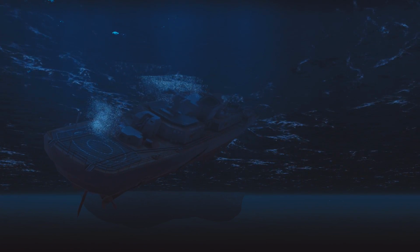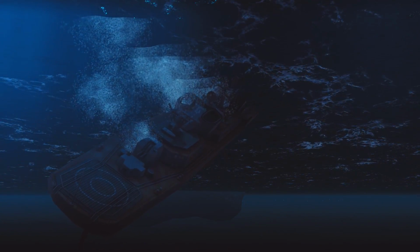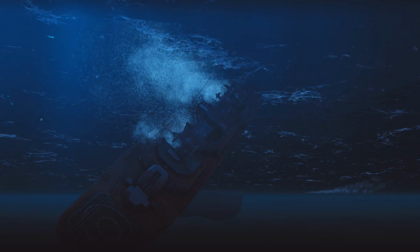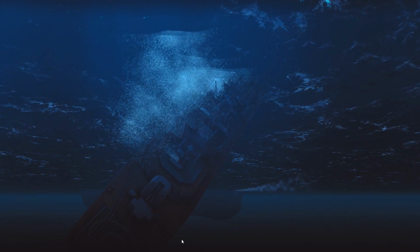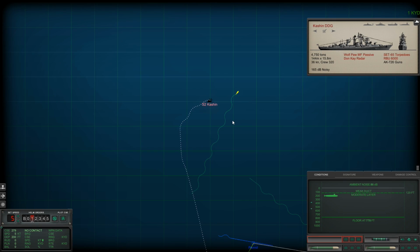That's interesting. I haven't actually heard any helicopters up for this one. Come to think of it, I haven't actually heard any helicopters in this entire campaign so far. Well, that is one. So let's have a look and see what else we've got here. Now, the rig is still running south.